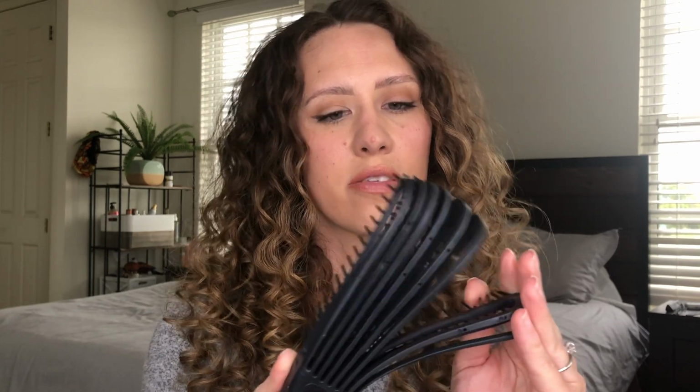But this brush is incredible because, as you can see, all these bristles flex and bend, and so it flexes and bends this way. The bristles themselves are quite pliable, so this is incredible for getting out stubborn knots. I think that you definitely need this if you have a hard time with detangling.